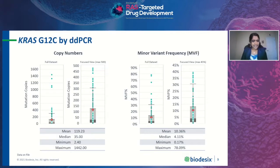So for the next couple slides, I'd like to talk a little bit more about the KRAS G12C variant in particular. When we look at copy numbers for G12C, when we look at the mutation copies, what we see is that there's actually quite a large range of copies that we see for these patients, that ranges from about 2 to 1,400. And this is also true when it comes to the minor variant frequency, which is shown on the right-hand side.